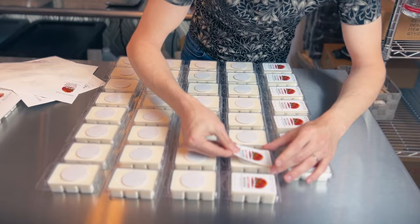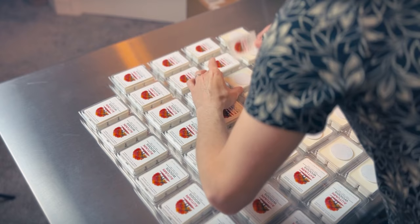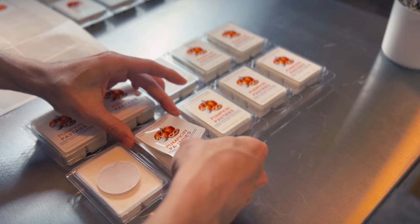Whenever we get to the end of a collection and we're transitioning into a new season, the challenge always arises of should I order more fragrance oil? I've gotten better at it. I generally can tell whether or not I'm gonna need to order some more, but unfortunately pumpkin pastries was short, so we only were able to make a batch of 10.